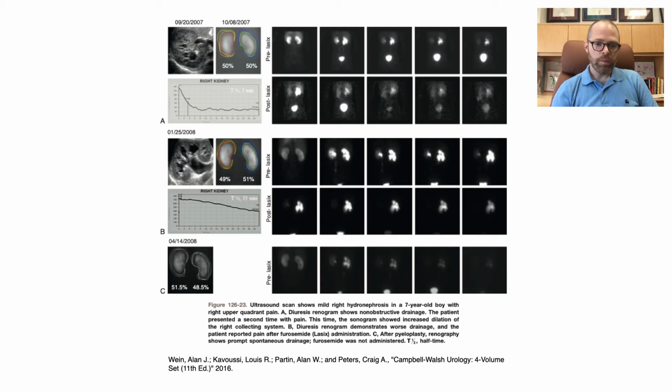Now, this is when they present with pain. You can see the collecting system much more dilated, much more distended. And then here the radiotracer is draining much more slowly from the kidney. So that's why the timing of this test is also important and can be really influential in whether or not you may pursue surgery or how you deal with the patient in this particular scenario.